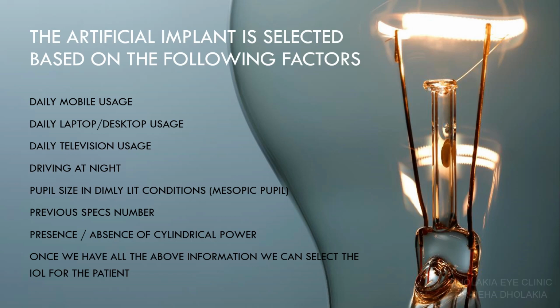The artificial implant is selected based on the following factors: the daily use of mobile by the patient, the daily use of laptop, desktop by the patient, television usage, how much does he drive or she drive at night, what is the pupillary size in dimly lit condition, that is known as the mesopic pupil, which we calculate in our clinic, what was the previous specs number of the patient, what he or she is used to, is there a presence or absence of cylindrical power. Once we have all the above information, we can select the IOL that is best for the patient.